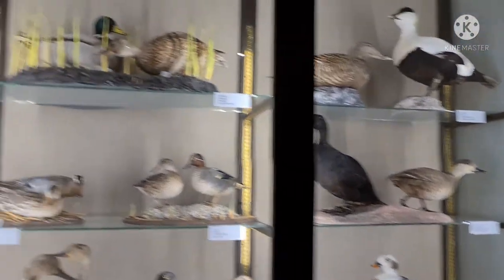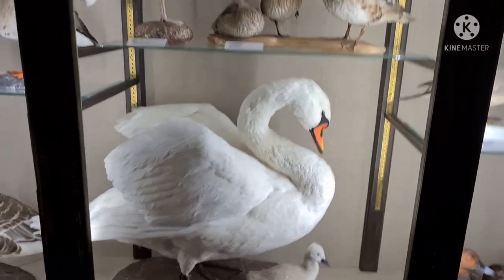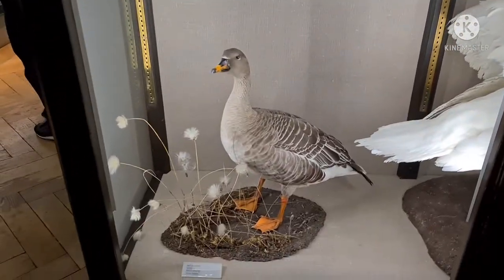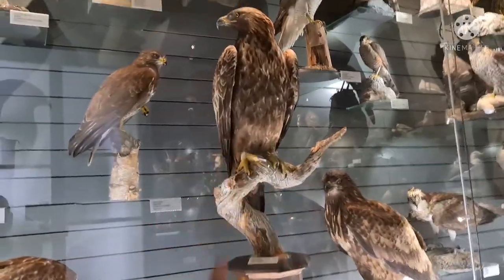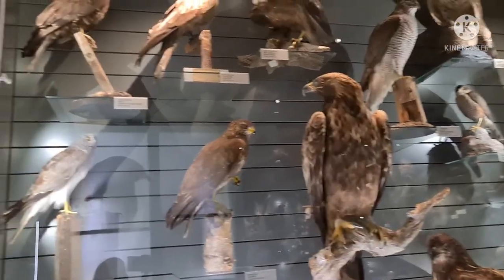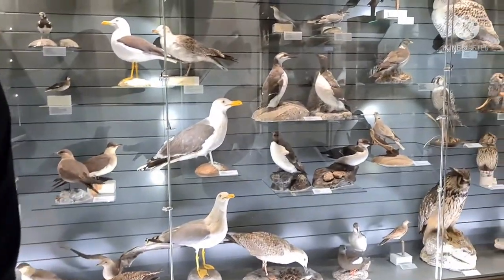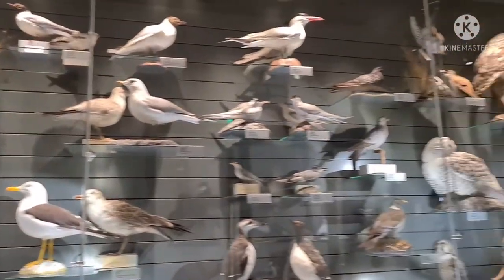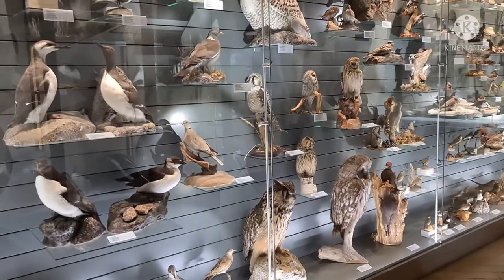Swans. There is this one. It's really big. Goose. Oh, birds. Is that an eagle? Really big. Predator birds. That one too. You have lots of birds. Birds. I've seen that one. You have so many birds, Mimin.